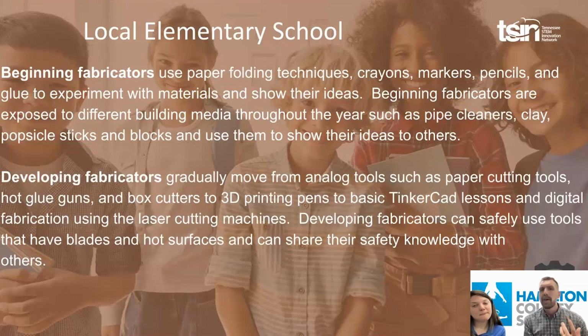As they continue to develop, they're going to gradually move from analog tools to things like 3D printing pens or box cutters that can simplify and allow students to make a more complex project. Also, there's a big focus on safety. We haven't mentioned safety today, but you cannot expect to bring hundreds of students into a digital fabrication lab with hot 3D printer nozzles and lasers without making sure that they have a really deep knowledge of how to safely use tools with blades and hot surfaces. But they're going to gradually move that direction.